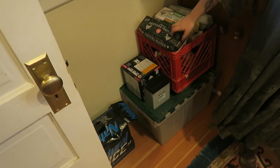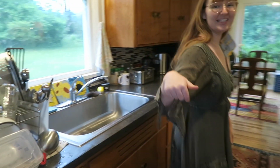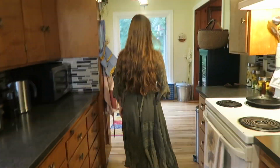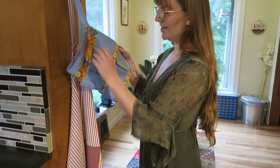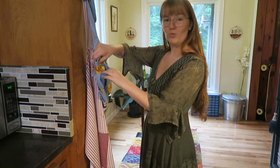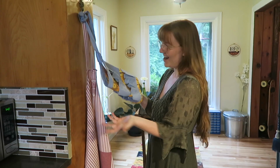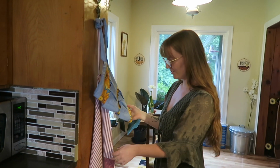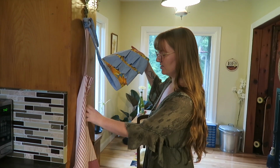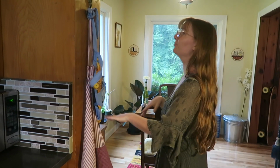We collect all of our egg cartons that we get from down the street so we can plant seeds in them as starts and stuff. Am I forgetting anything else? Oh, my aprons. This is actually an egg catcher apron. So when you have chickens, you can stuff the little eggs in here. It's so cute. I got it because it was sunflower and I wanted another apron, but also because I wanted to get chickens. But this is the one that I use more often. Both of these I think I got at random farmers markets.